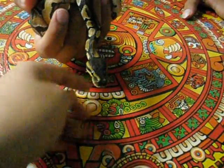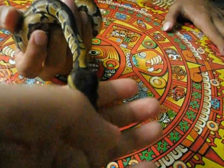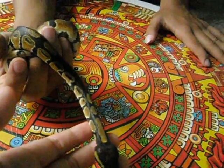I understand if your snake is focused on something and doesn't stick out its tongue, but this snake was moving and not sticking out its tongue. It probably had a respiratory infection or something like that.